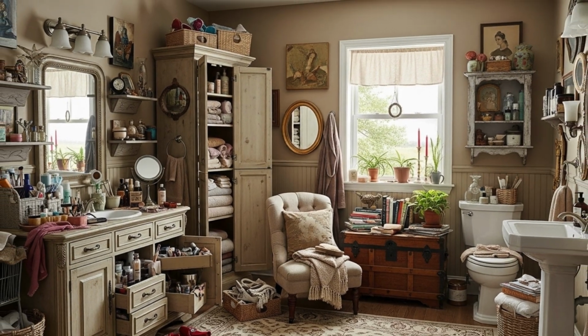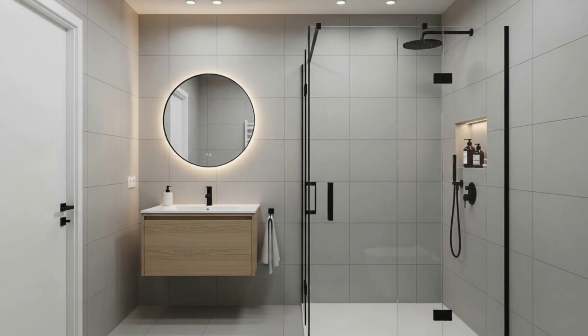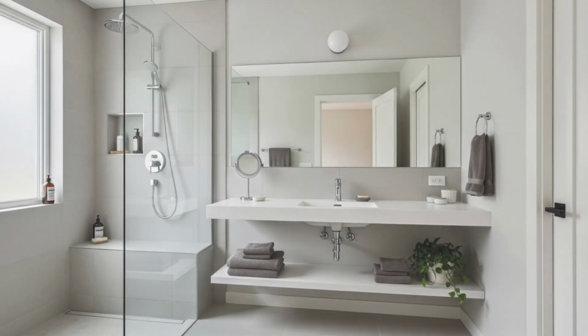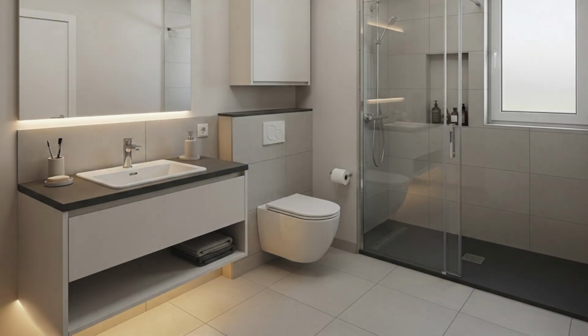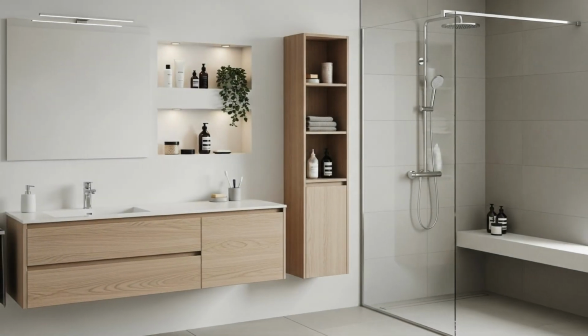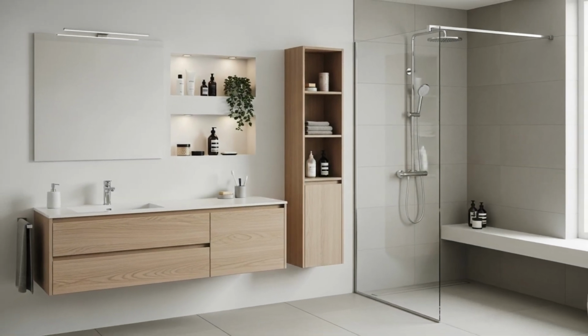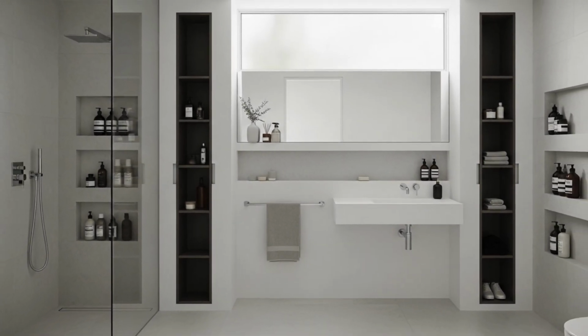The smart fix for 2026. Prioritize essentials. Ask yourself, do you really need a bathtub if you mostly shower? Is a double vanity necessary, or will a single one free up space? Go vertical. Floating vanities, tall storage towers, and recessed shelving maximize space without taking up floor area.